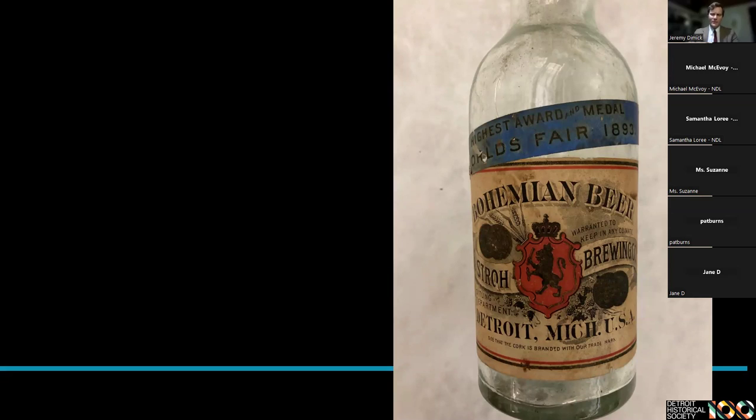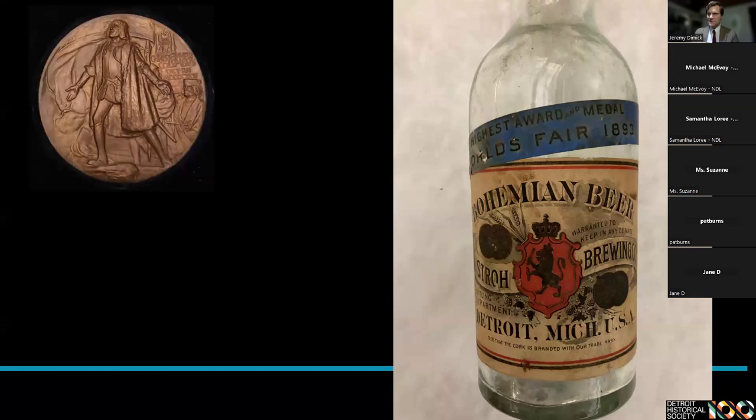And according to these Stroh Company files, there was plenty. One executive was writing a letter back to Detroit, and he writes, quote, there were plenty of medals to go around, end quote. So basically, if you had a beer at the 1893 World's Fair, you would win a blue ribbon for it. It was essentially a participation medal. But either way, Stroh's kept theirs, and there's a picture of it there with Christopher Columbus on the front.